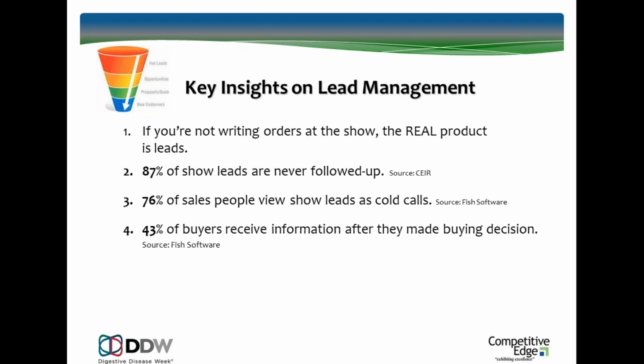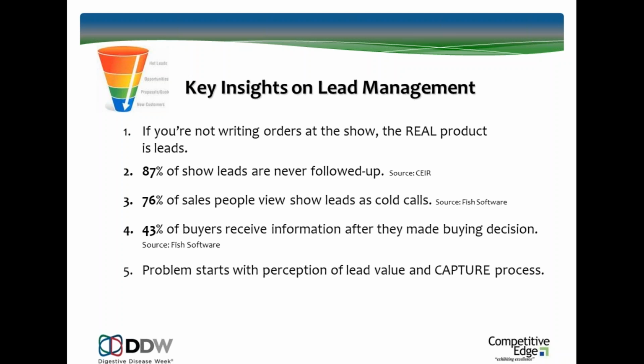If you ask most exhibitors what are your top 3 reasons for exhibiting, leads are usually in the top 3. And yet, you look at these statistics and you wonder what's going on here. How can this be? Why is there such a disconnect between why we say we're exhibiting and what we're actually doing? I think the problem starts with the perception of trade show leads and the value. It also starts with the capture process.